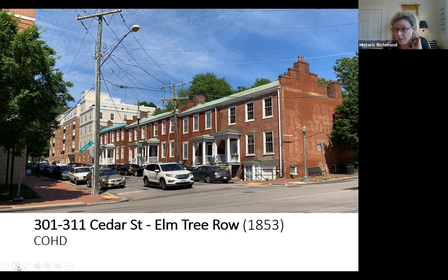These date to the 1850s. There used to be residential development all around this. You can see that there's new development. That historic residential development, which was largely a Black community, was demolished in urban renewal in the 70s and 80s and is lost to the landscape.